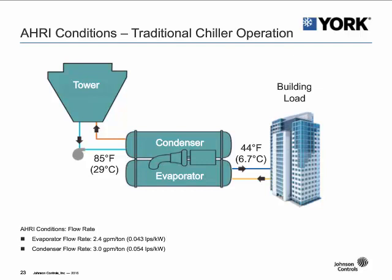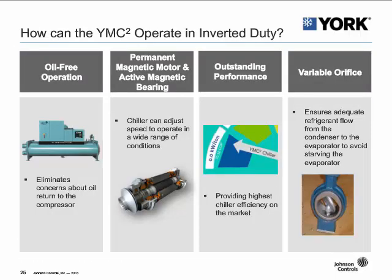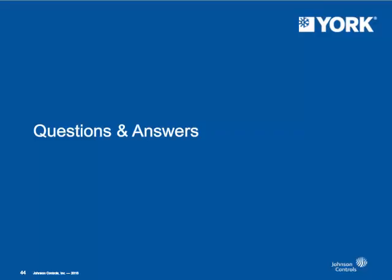Do you have eQuest files already created for this chiller? If so, can they be provided? We do have eQuest files for this setup. I will have to talk with the engineering team here to get those into the appropriate people's hands. So we will have to discuss that further offline.